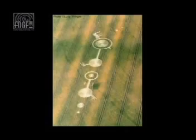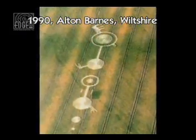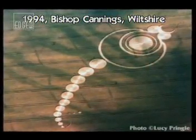And am I right in thinking that the complexity has increased over the last 10 or 15 years? Yeah, late 80s, early 90s, they changed to what they call pictograms, and you started getting different shapes, and a number of circles linked, or oval shapes. And is that predominantly in the UK then? Because I did see one in Holland that was a very complex shape. But the more complex shapes started in the UK and then appeared in Holland later, much later.